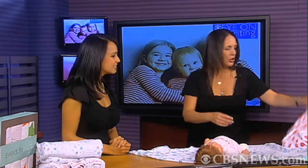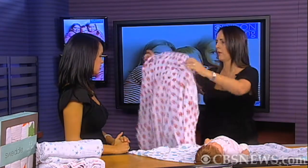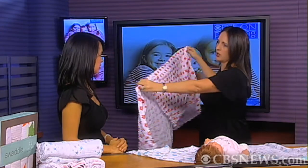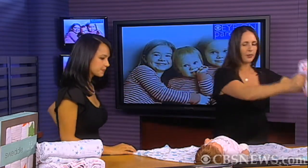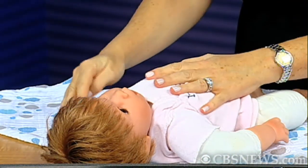Okay, well, let's do a demo. You can show me how to do it on our little model baby. Okay, great. So what you do is you start, and the key is truly a large piece of fabric. You start with a piece of fabric, and you just fold it into a diamond shape like this. So that becomes the fold of the swaddle. Then you take the baby and you line their shoulders up with the top of the swaddle.